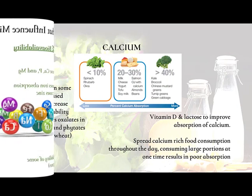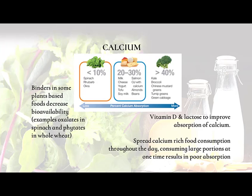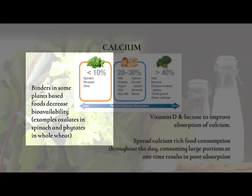Many Americans do not get enough calcium in their diet. Since calcium is essential for many body functions, including muscle contraction, neurotransmission, blood clotting, hardness of bones and teeth, just to name a few, it's really important to maximize your calcium absorption.